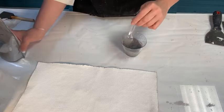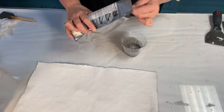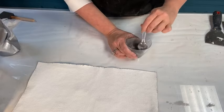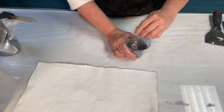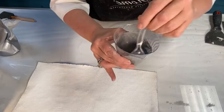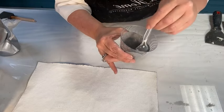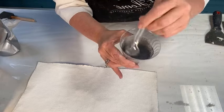I'm stirring this up. I'm gonna add just a little bit more because it's kind of gotten thin. I don't want it too thin. When you're mixing your milk paint, you'd like to have one part water to one part paint. So, can you hear that sound? That's the granules in my paint. I really need to make sure that's really good and stirred up.